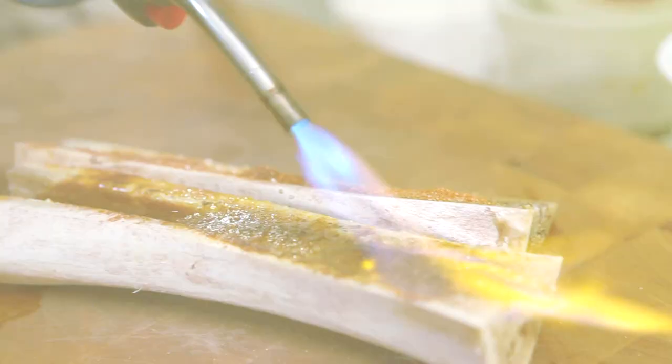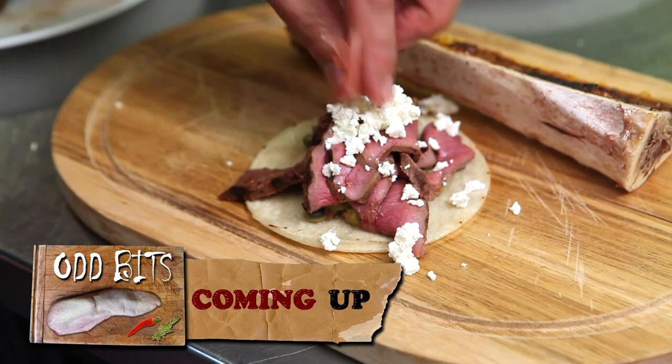Coming up next, we serve up three different odd bits Latin style. Oh no, it makes me want to have a margarita.